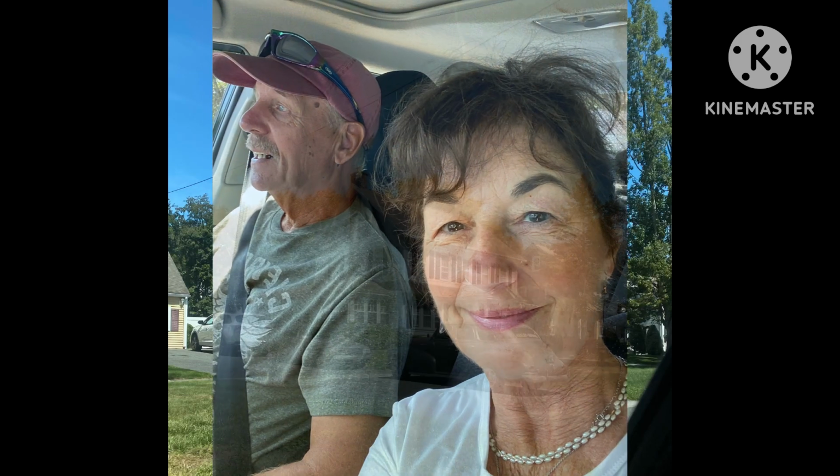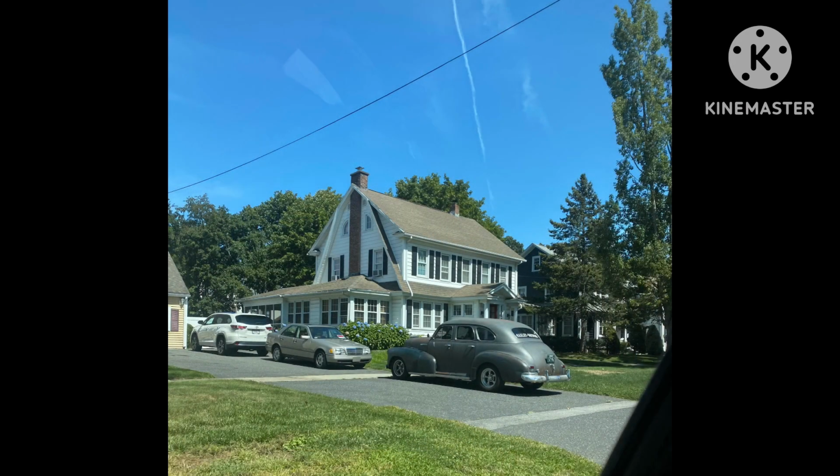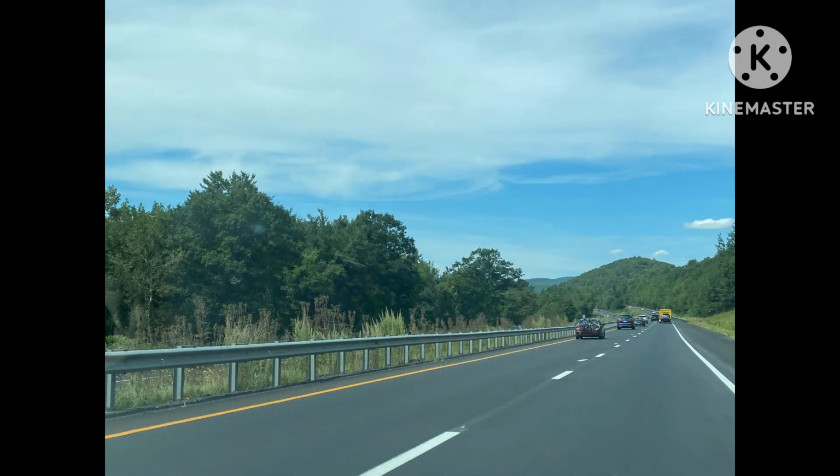We're heading up to Lebanon Valley Racetrack, and I thought I would share some points of interest along the way. And here's a beautiful car. And here we go, heading north.